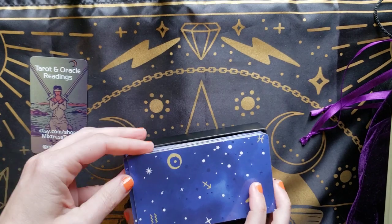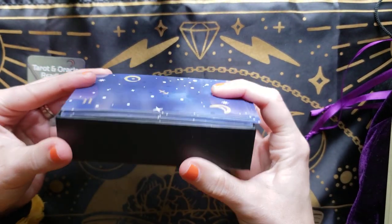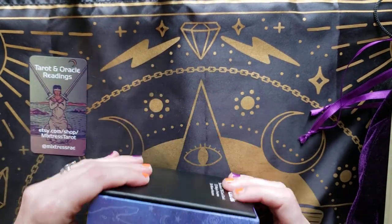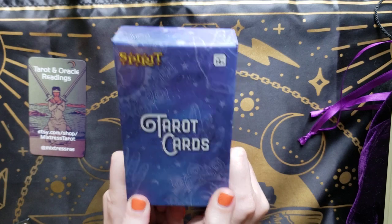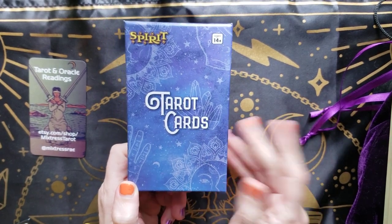One thing though, the cards are kind of bigger than the box. It still works. You can still put the lid on it for the most part. It's really not bad for being an $8 deck that you can get at your local Halloween store. And I really like just this. It's just tarot cards. I just like that.